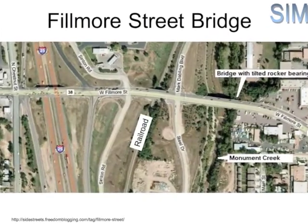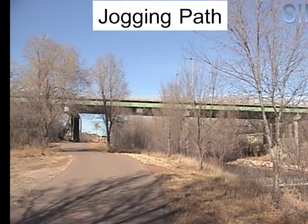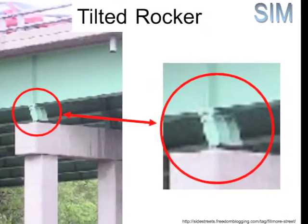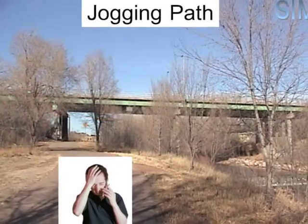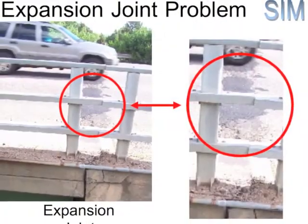The Fillmore Street Bridge over Monument Creek in Colorado Springs spans a jogging path from which seriously tilted rocker bearings are visible. This has generated numerous calls to city officials from concerned citizens. The bridge has other problems.